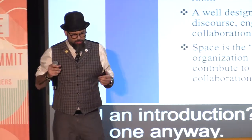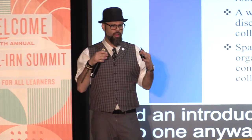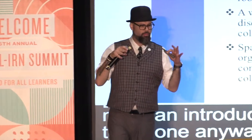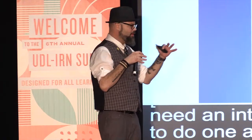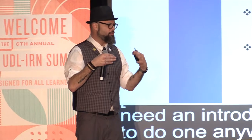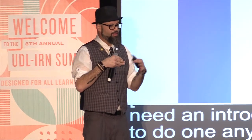Maybe you went to a session yesterday, or maybe you've heard this idea that your learning environment becomes your third teacher, right? That's great to a certain extent, but it's pretty ambiguous. So when we start talking about learning environments, one of the big pieces that comes up for me are these tenets. Learning design and space design are inherently human-centered design. The space that you're in is a living space, because a lot of the pieces that move through it are humans. So as we design that space, we have to take into account those individuals.